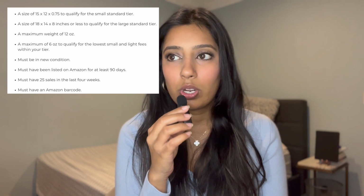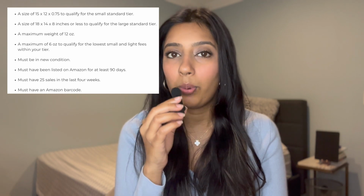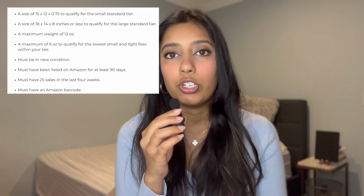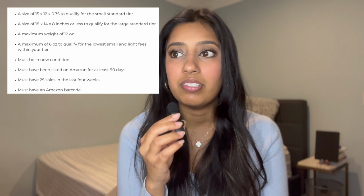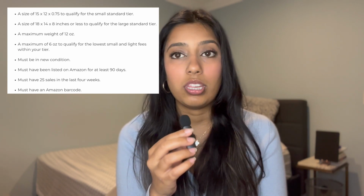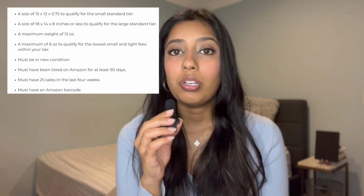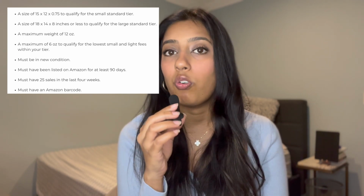And then for the third requirement, we can see that a maximum weight of 12 ounces is needed for the product. So if your product is over 12 ounces, it likely will not qualify for the Small and Light program. And then for the fourth requirement, we can see that a maximum of 6 ounces is needed to qualify for the lowest Small and Light fees within your tier. Also, the product has to be in new condition. You cannot sell an old product or you will not be qualified for this program.